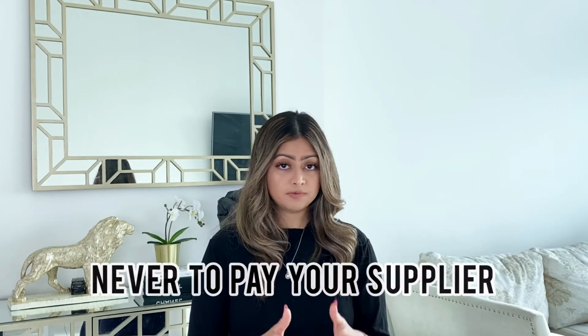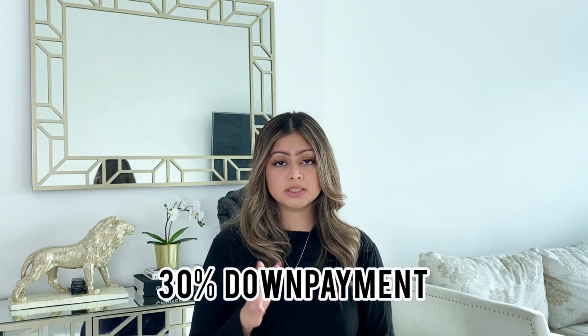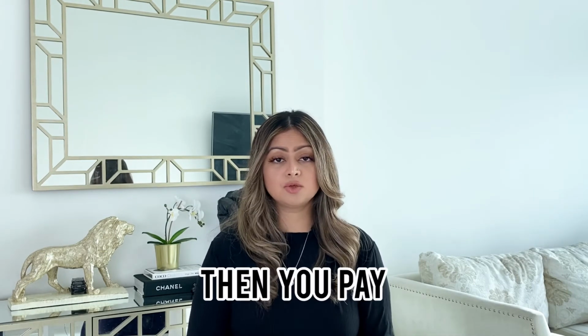Also very important, and I did mention earlier, never pay your supplier in full before you have checked your products. Typically it should be 30% down payment initially when you confirm the order, and then after it's ready and you have checked your products, you pay the remaining 70% before it's shipped. If your supplier doesn't agree to this, then there is something not right about the supplier and you move to a different supplier.